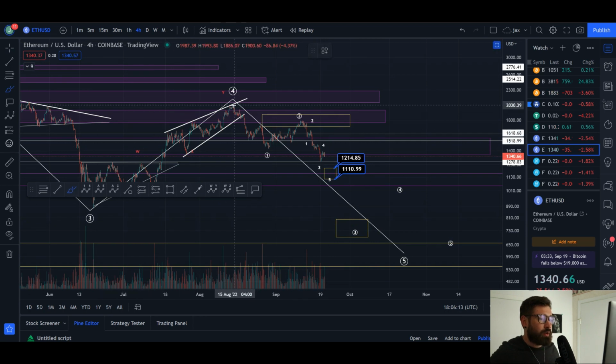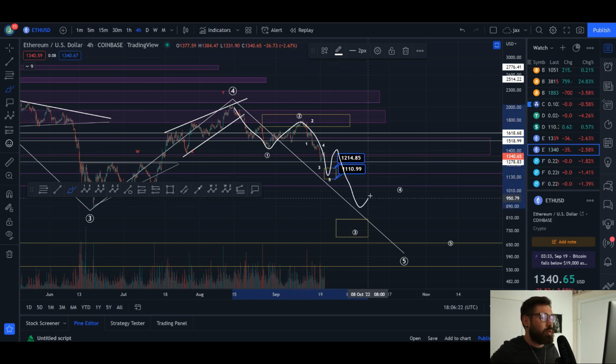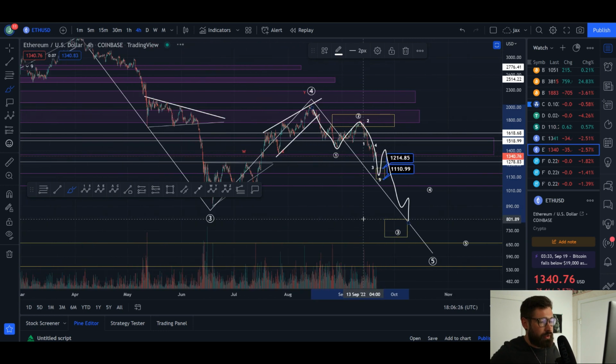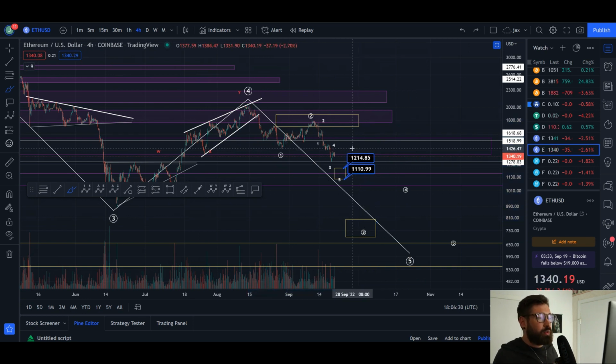But what we're looking at is a wave 1. This was a wave 2 retracement, got rejected from our retracement zone. And now we're coming down in the wave 1. We see a wave 2 pullback, wave 3, wave 4, wave 5 to complete the wave 3 target all the way down at about 800. All right, guys, that is what I'm looking at here. And so far it is playing out to a T.